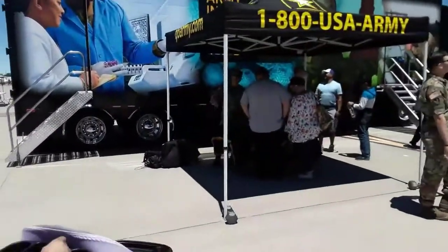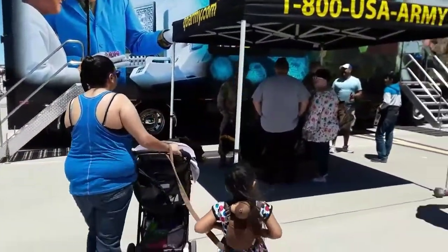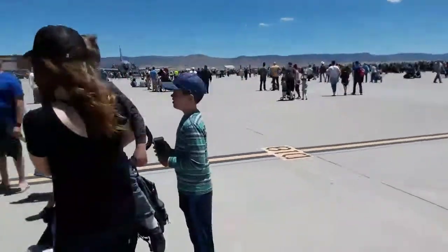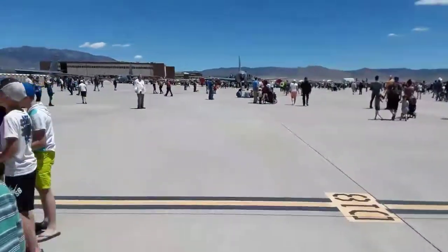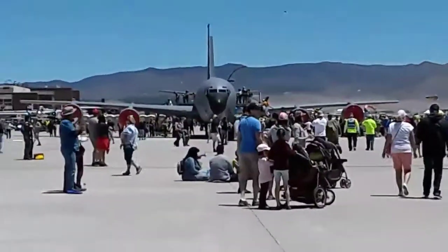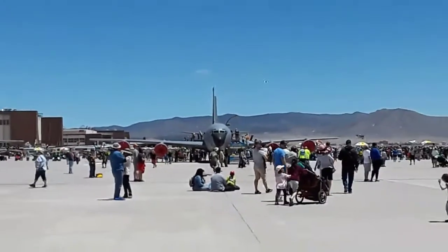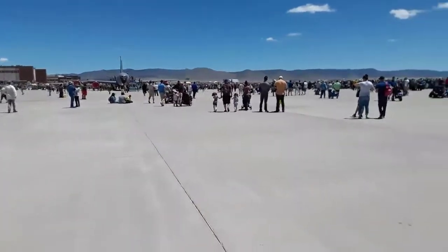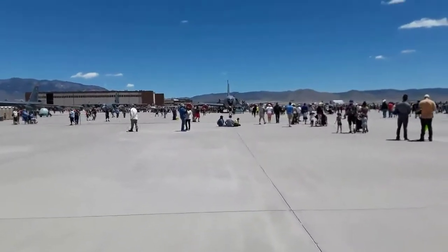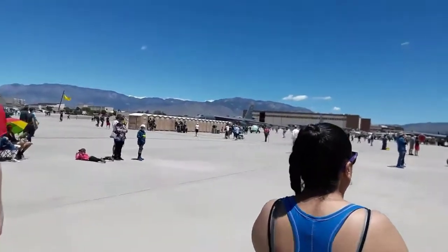We're going to 1-800 Army now. Here's Army. Look at that big old plane. Right there. There's a bigger plane over there. Look at those. Right there.